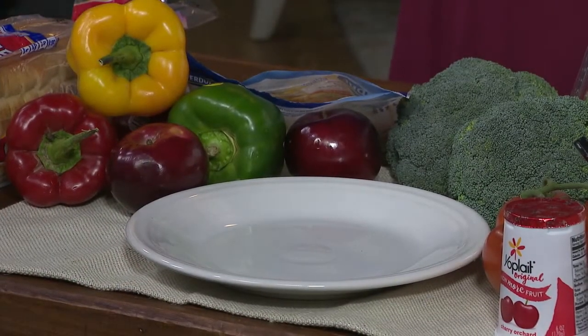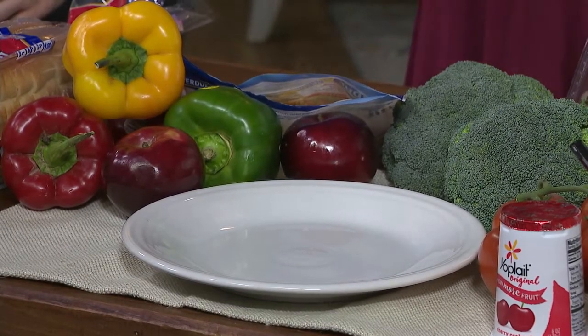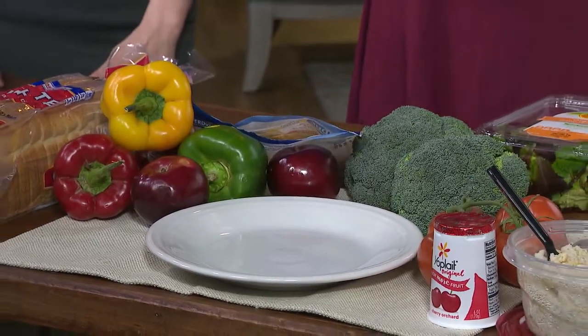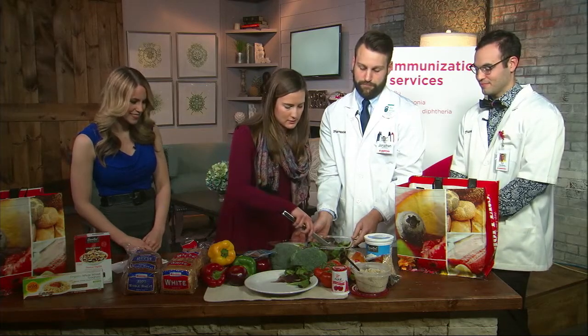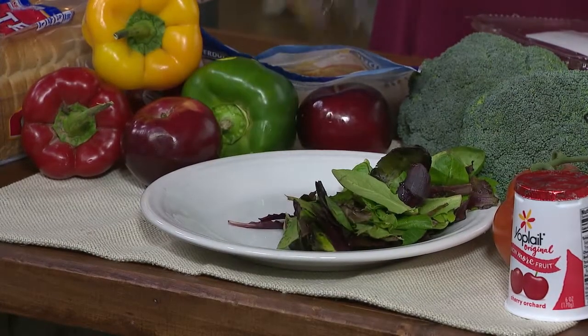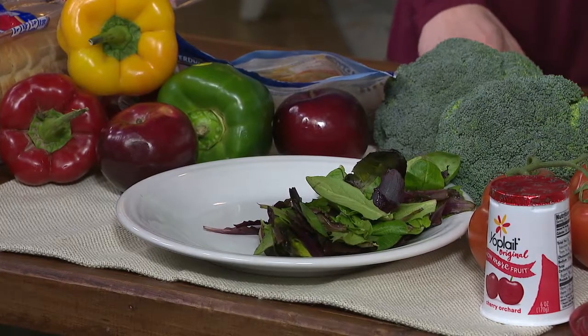So what we're looking to do is make half our plate non-starchy vegetables. Non-starchy vegetables are things like lettuce, leafy greens, broccoli, tomatoes, peppers. The other thing we want to do, and so I'll make it a little bit here, is about half our plate. It's a little messy there, and then we're going to add a quarter grains.